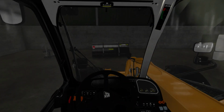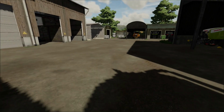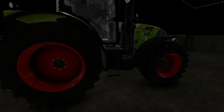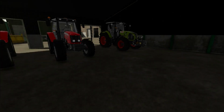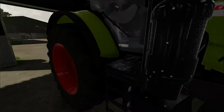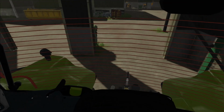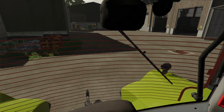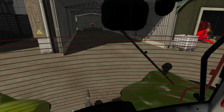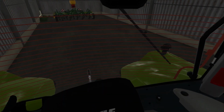So now we're gonna go cultivating. So over here are our three tractors. Which tractor should I take? I think I'll take the Arion. So the cultivator is in this shed. So we're just gonna do some cultivating.